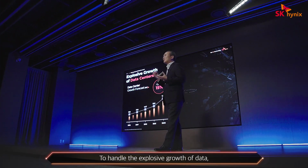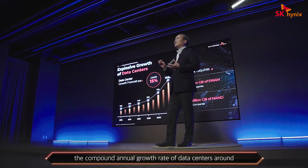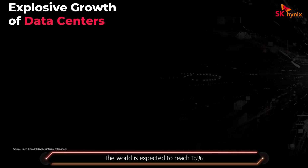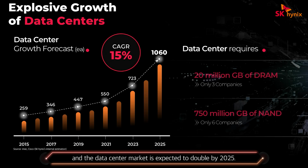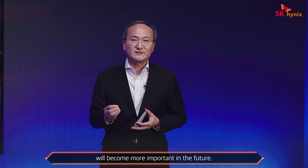To handle the explosive growth of data, the compound annual growth rate of data centers around the world is expected to reach 15%, and the data center market is expected to double by 2025. Moreover, if you look at the capacity requirement of DRAM and NAND flash for each data center, the numbers are daunting. As you can see, with the explosive data center growth, the demand for memory and storage essential to data centers will inevitably increase. Therefore, I think that semiconductor memory will become more important in the future.